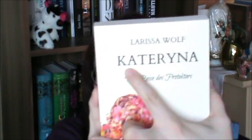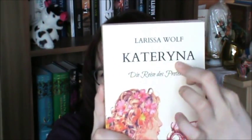The sixth question, down to the basics. Show a book with the most unique font to you. And I have to admit, that was a really difficult question for me, and I didn't choose a book where the font in the book was like, oh my god, it's so special, but there is on the front and at some points, like the chapter beginnings, always the writing, and that is the font on Katerina by Larissa Wolf. I'm talking about this particular font. I really like it, and it's really pretty at the chapter beginnings as well.